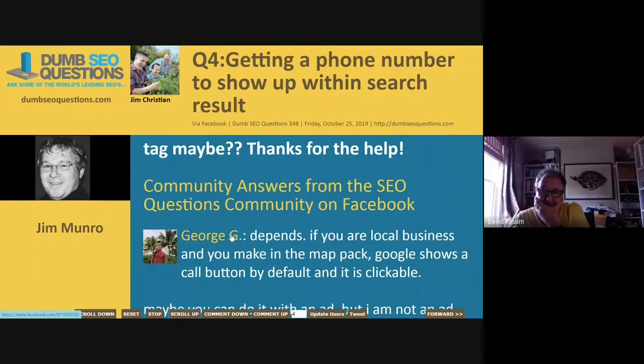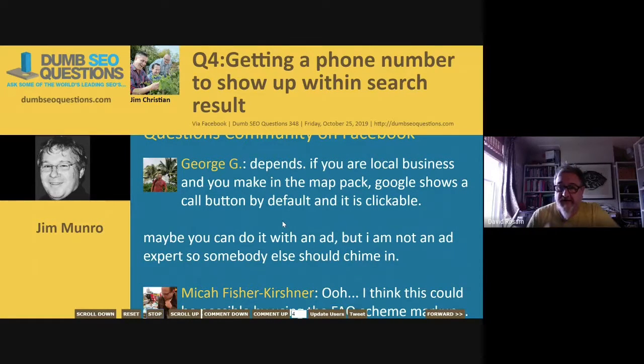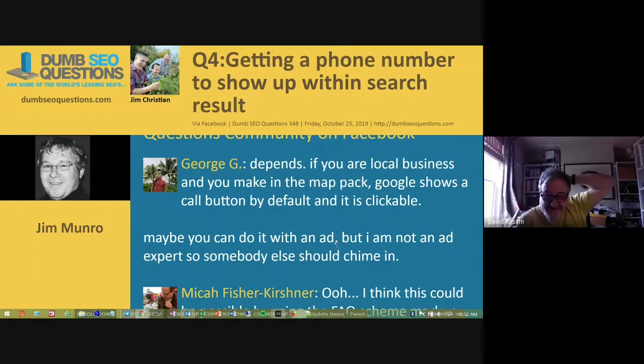Well, if this is a local business, then if you can get into the local pack, you should have a nice clickable phone link in that. The other thing that pops to mind is some obscure piece of schema that I can't think of at the moment. I noticed that Micah says FAQ schema markup. It might well be that. There's always some form of schema that does something really obscure when you spend several hours trudging through the possibilities. I will nod towards Micah's knowledge there, but those two things would seem to be the most likely answers.